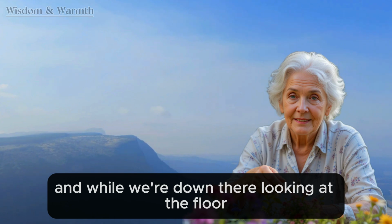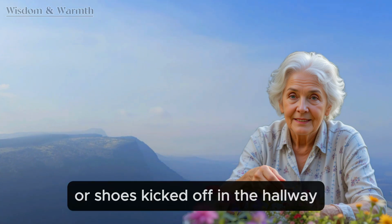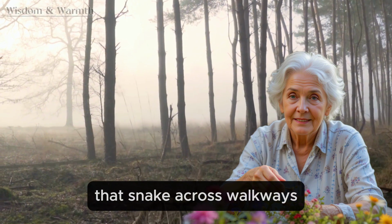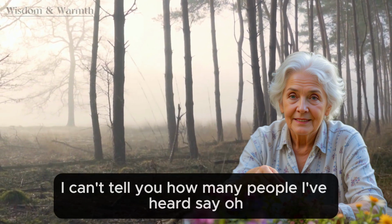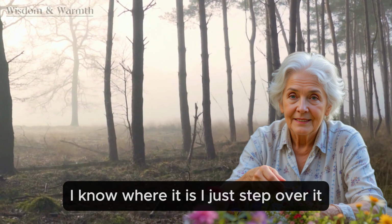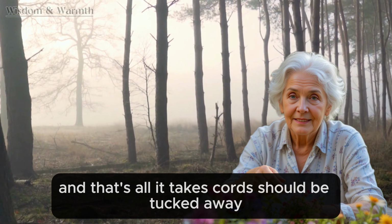And while we're down there looking at the floor, let's talk about clutter. Not just the kind you can see, like stacks of magazines or shoes kicked off in the hallway, but those sneaky cords and wires that snake across walkways. I can't tell you how many people I've heard say, oh, I know where it is, I just step over it. But the truth is, one day you might forget it's there, and that's all it takes.